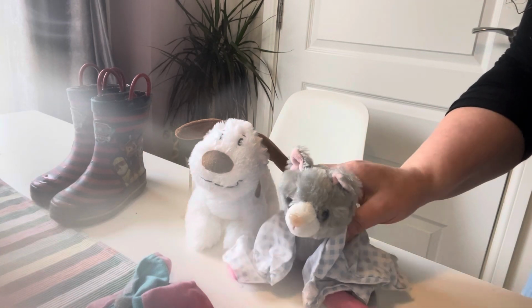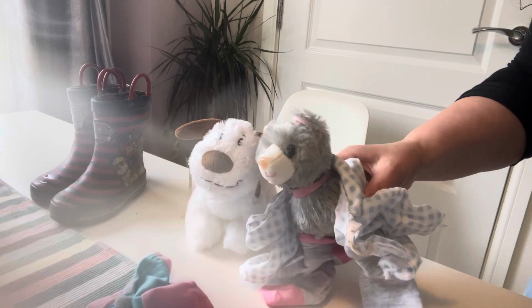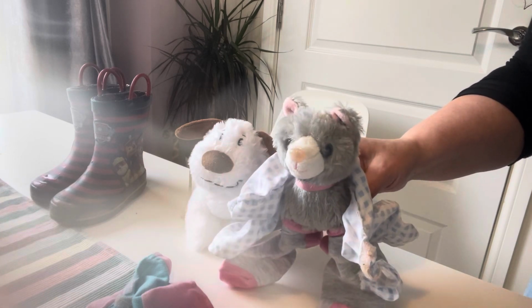Concept Cat, what a clever, clever cat. He knows all about wet.